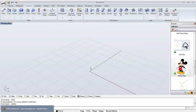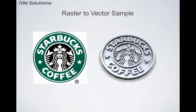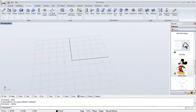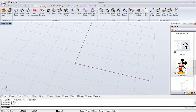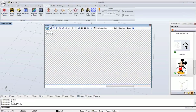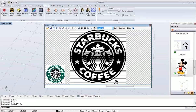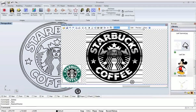Then let me show you another sample. This is a very simple sample. This morning I was in Google and I typed logo, and I got one of the first logos that we found. Let me create a new file. Then we come to artistic, raster to vector. We click library, Starbucks, and the same outlines. Click on preview, and draw.